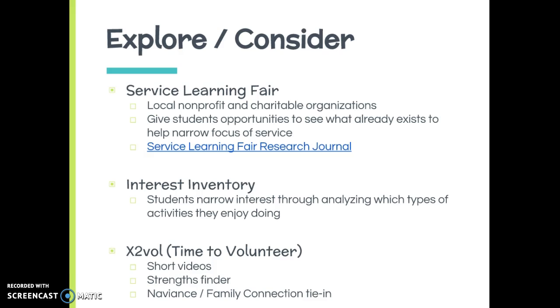The Explore Consider portion is where students begin to narrow their focus on a specific theme in various organizations in their community. One suggestion to engage students and build community interest would be a service learning fair. Invite organizations into your school and give students the opportunity to meet local charities, nonprofits, and community groups. Additionally, students can continue to narrow their focus through any number of interest inventories.